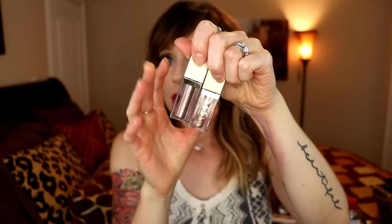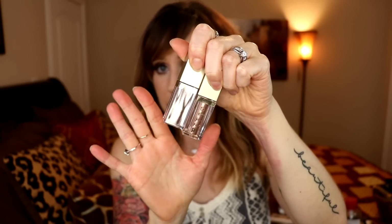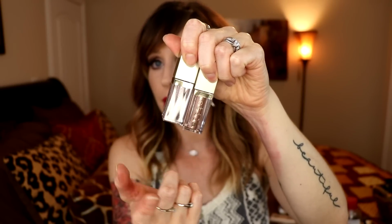Now, these are the Glitter and Glow, which I bought when they originally launched. I've done an entire review on these, and I have a couple looks too, so I'll put those in a card and link them below if you want to see these on. They've since launched and relaunched more colors. Even when I go into Sephora and look at all the colors they have now, I still really like the two that I picked out.